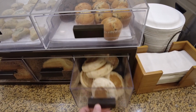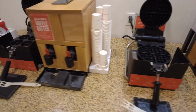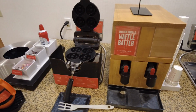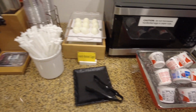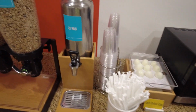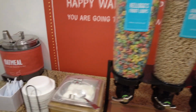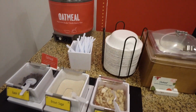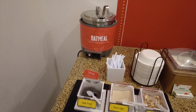The chocolate chip muffin was really good, and then Jack really liked the blueberry scones. And then they also had a setup where you could make your own waffle with some toppings, syrup. They had some yogurt options, hard-boiled eggs, and then they had a cereal bar, which looked like it had Fruit Loops, Honey Nut Cheerios. Then they had an oatmeal station as well. So some decent options for breakfast so far.